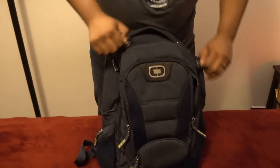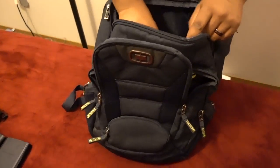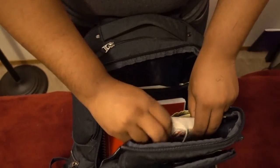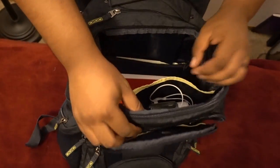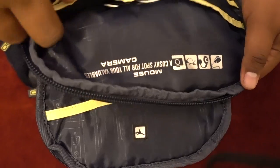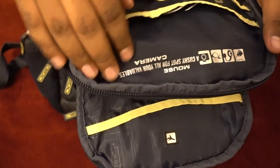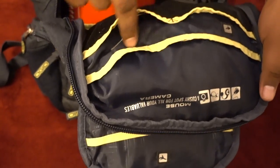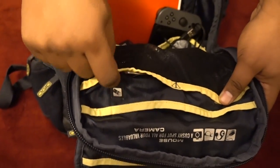Next pocket, this is where we get into some of the fun stuff. And to start off with the fun stuff, I have tissue, because I have allergies and can't be having runny noses in school. So in this pocket, they also show some of the stitching and little pictures of things that you can put in there. You can put cameras, sunglasses, headphones, mouse, and things like a portable charger.